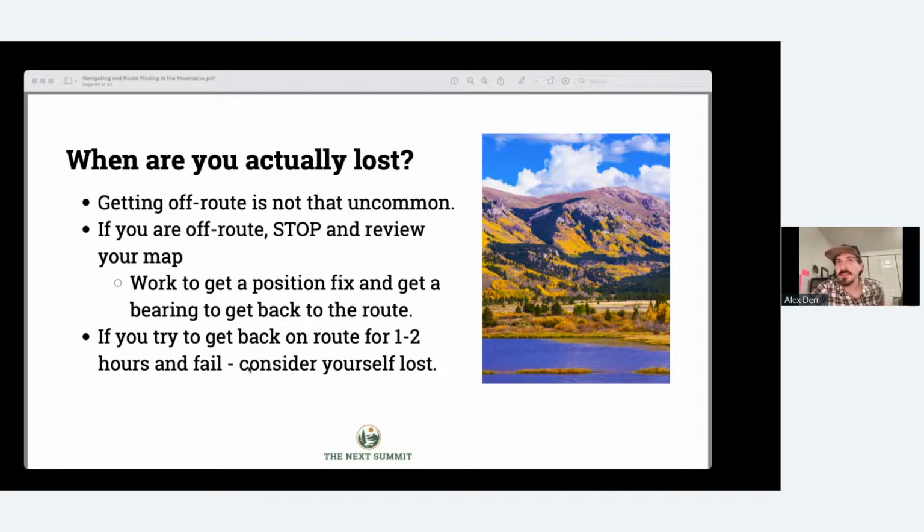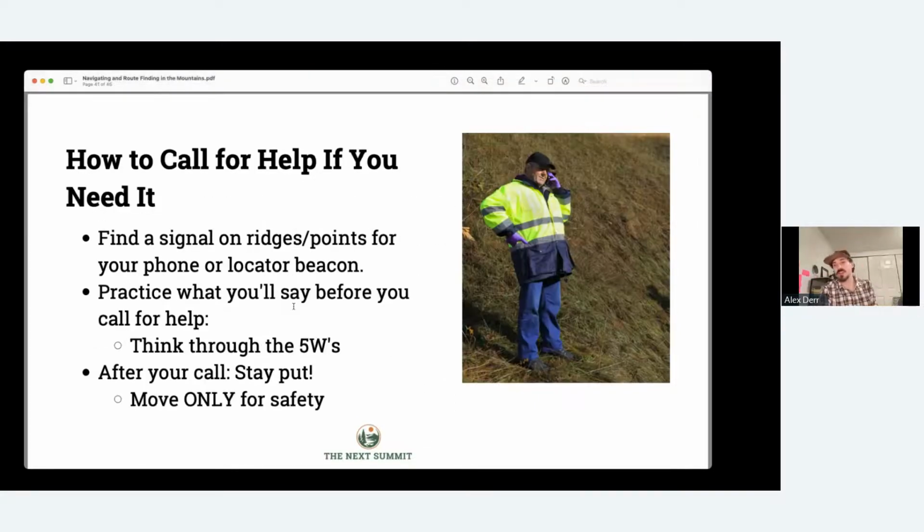The issue is that if you try and you fail to get back on route, after spending at least 1 or 2 hours to do so, and you still can't seem to find it, that is the black line you've crossed where you should consider yourself lost. At this point, it is a bad idea to keep moving because you may have already moved 1 to 2 hours further into the forest. The last thing you want to do is keep moving in the wrong direction. So once you've tried and failed to get back onto the route, this is when you should consider calling for help if you need it.